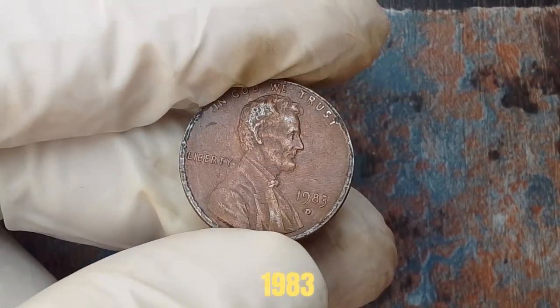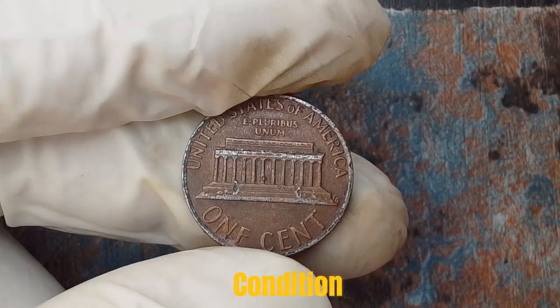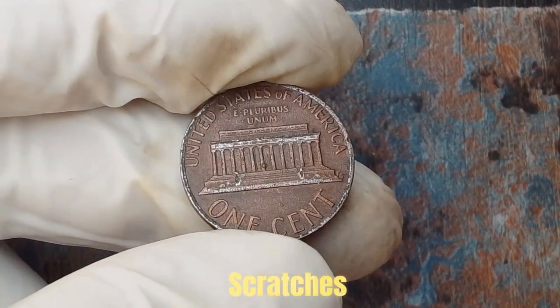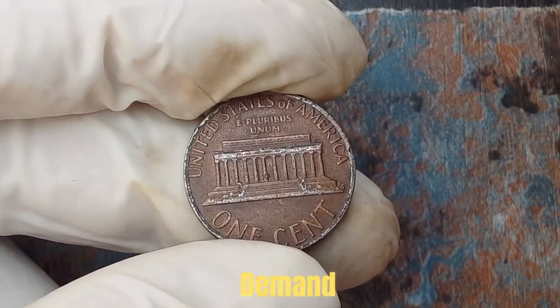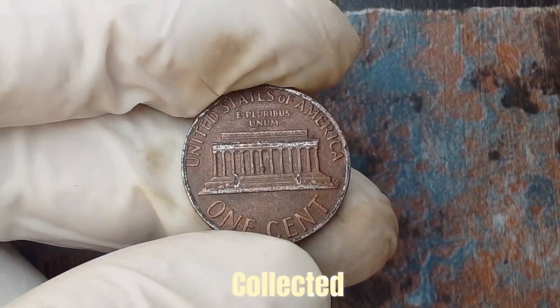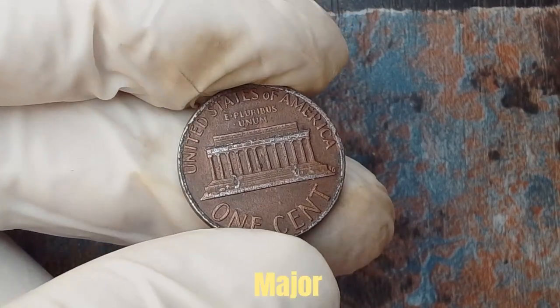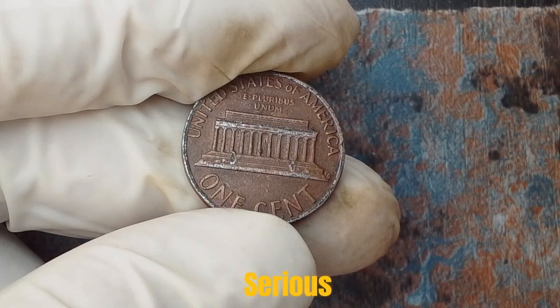Condition: if you have a 1983 D Lincoln cent in mint state MS65 or higher condition, the value increases significantly. Coins with sharp details, no scratches, and full luster are highly sought after. Collector demand: Lincoln cents are one of the most collected coins in the world. Any unique variation, especially from a major mint like Denver, attracts attention from coin enthusiasts and serious investors.